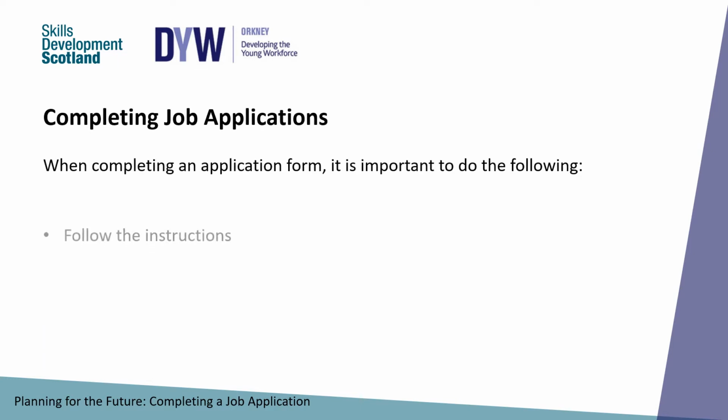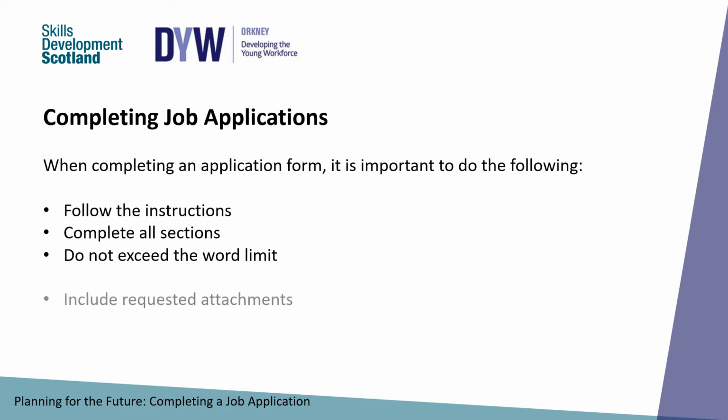Employers don't just look at the information you include in the application. They will look at how you have completed the application. So it's important to do exactly as they ask. Make sure you complete all the sections, and if there is a word limit, don't exceed it. Sometimes you will be required to include other documents such as references or proof of ID, so make sure you attach everything else which is requested. The most important thing to remember is to make sure that your application is submitted before the closing date. Applications which are sent after the closing date won't be considered. Employers are really interested to see all of this, as it tells them how well you can follow instructions, and it tells them if you are organised and can get things done on time.